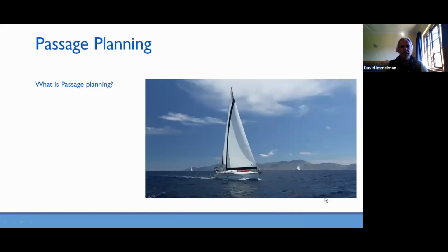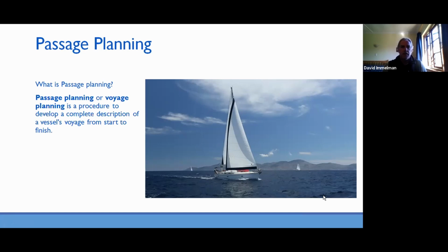Okay, so basic ideas, passage plan. What is a passage plan? What will we be looking at as a passage plan? Planning a passage, or voyage planning, is a procedure to develop a complete description of the vessel's voyage from start to finish before you go. That's the big trick. How you get in and out, what's going to happen when you're out there, what can you do for emergencies, how much stores do I need, etc. It's basically doing your entire trip before you leave.